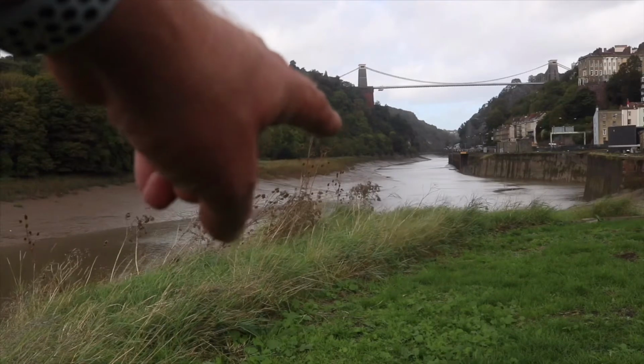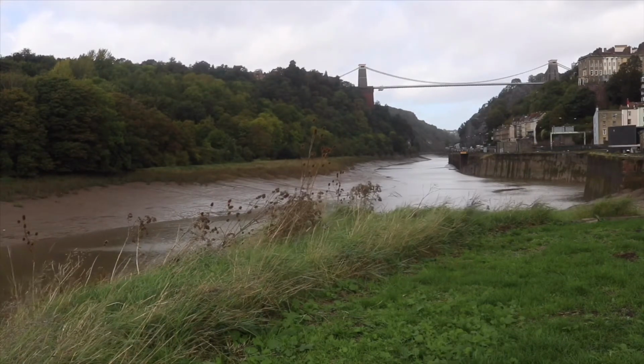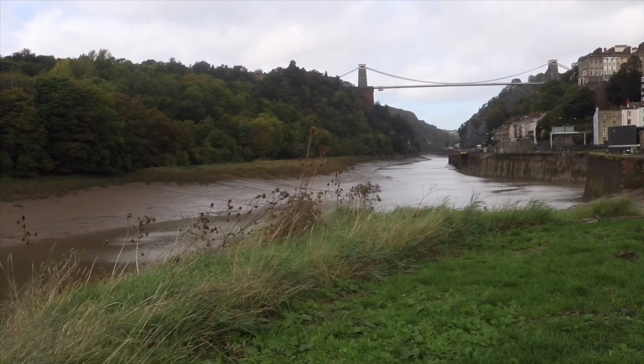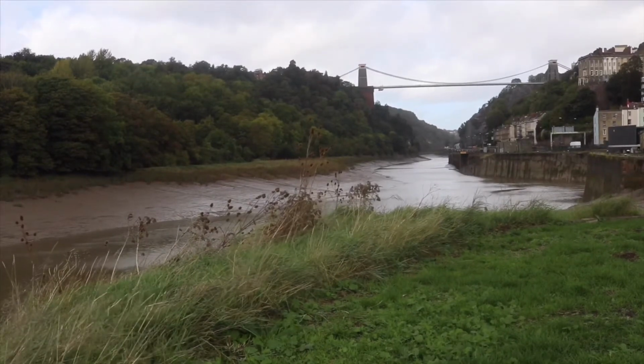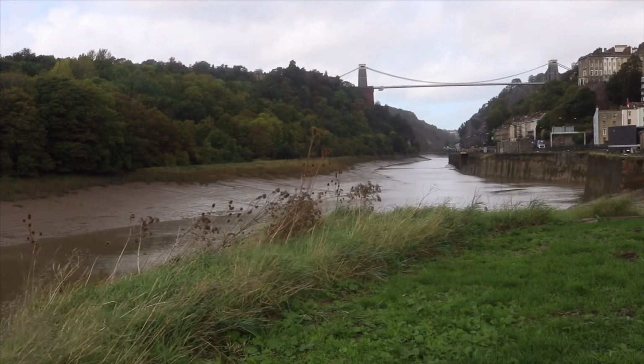All the way along under the suspension bridge, you get to 2.5k and you turn around and come back if you're doing the sprint distance, or you carry on to 5k and turn around and come back if you're doing the Olympic distance. When you get past 2.5k, it does get a bit traily, so racing flats might not be the order of the day. If you're running out that way, maybe something a little bit more sturdy might do you.